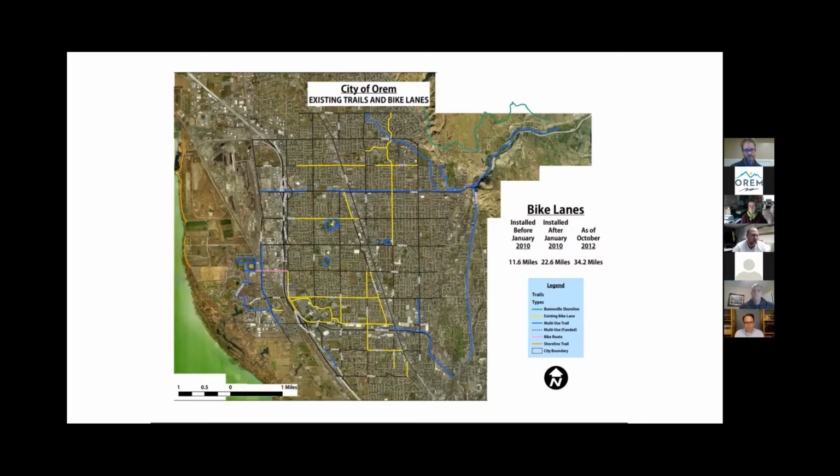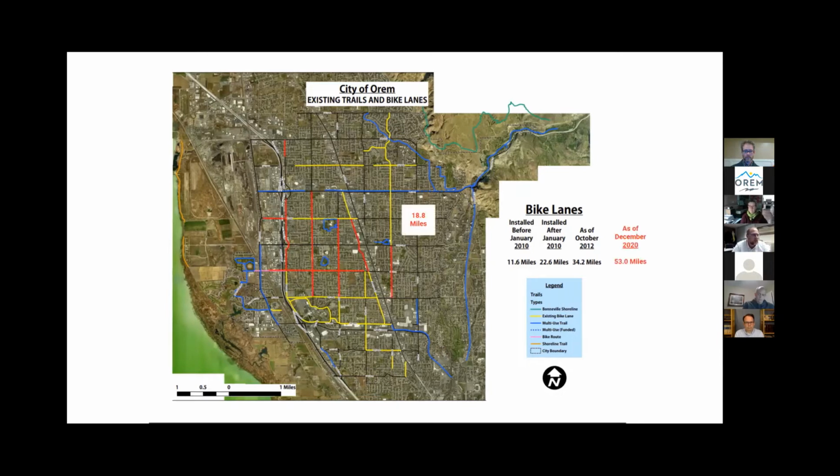We've done some overlays, reconstructs, some microsurface on some of our more highly traveled roads that we're trying to keep that asphalt in good shape. But Brady did the best he could looking at what we've done in recent past. And as of 2010, now to 2020, we have 53 miles of bike lanes.